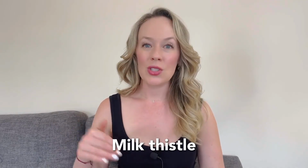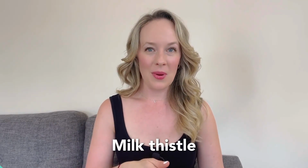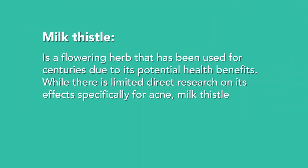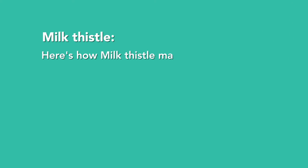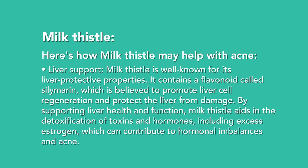Milk thistle is another herb that supports the natural lowering of estrogen levels in the body. Milk thistle is a flowering herb that has been used for centuries due to potential health benefits. And the main way that it supports estrogen dominance and the troubleshooting of that is because of its ability to impact the liver. Milk thistle contains a flavonoid called silymarin, which is believed to promote liver health, regeneration, and it can help support detoxification.